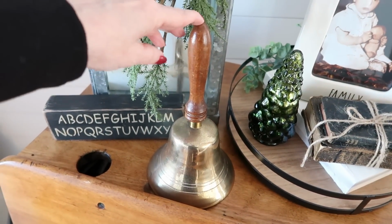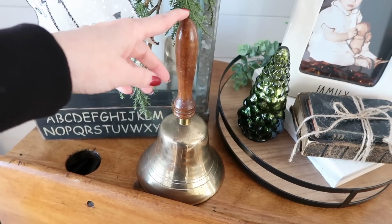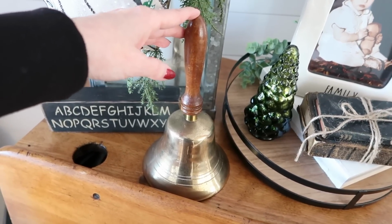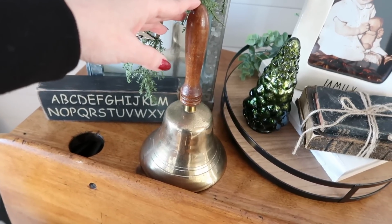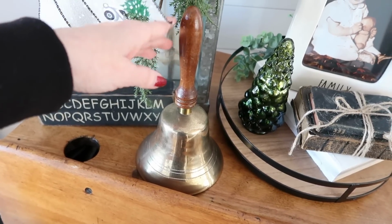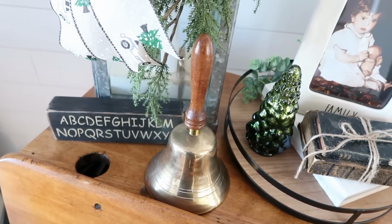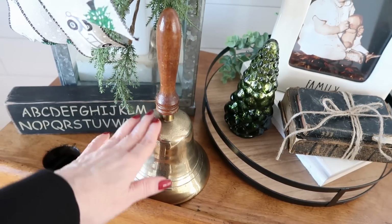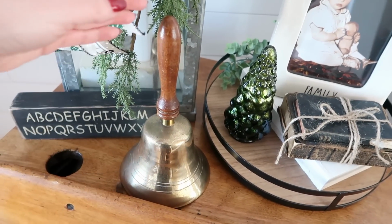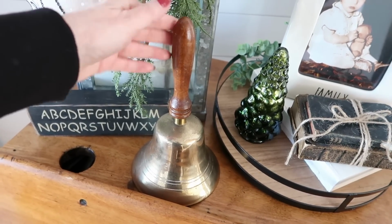My son got this for me for Christmas. It is an antique school bell from an Indiana schoolhouse from like the very early 1900s, 1905, 1910, and I just love it. I had just looked at an antique bell at our local antique store, but the handle was really not in good shape and it was so tarnished. And I was so excited when I opened my gift and I saw that here.